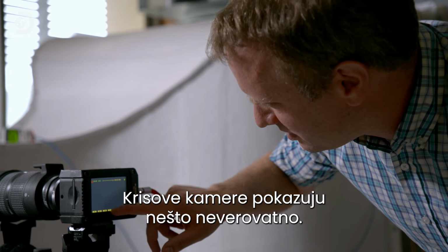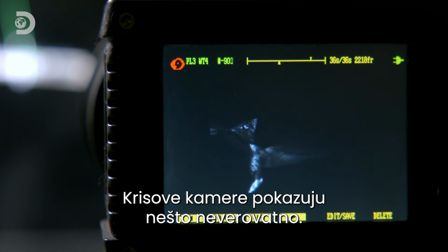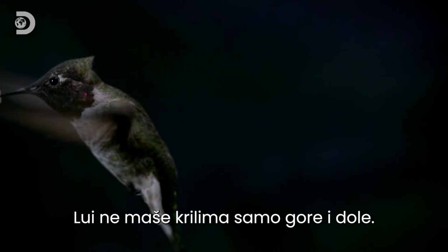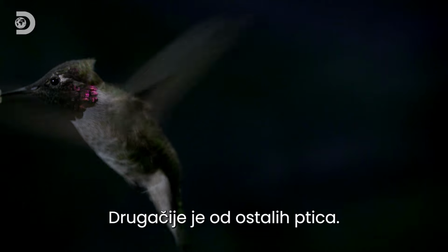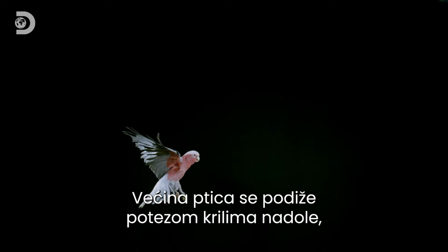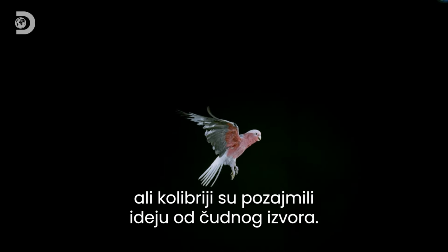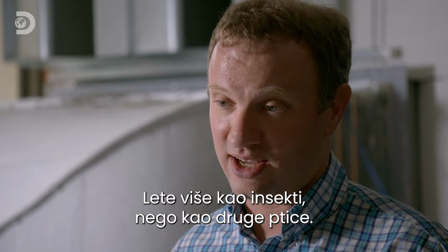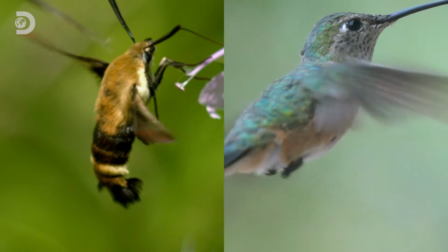Incredible. Chris's slow-motion cameras reveal something amazing. Louis isn't only flapping his wings up and down. It's a bit different from how other birds do it when they fly. Most birds produce lift only with the downward flap of their wings. But hummingbirds have borrowed an idea from an unlikely source. They fly more like an insect does than do other birds.